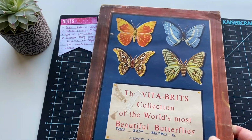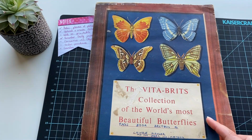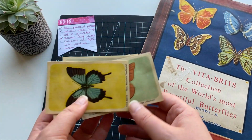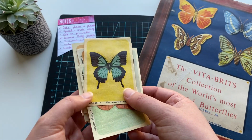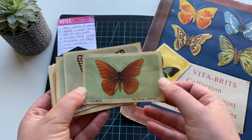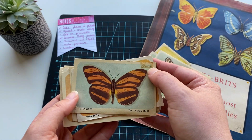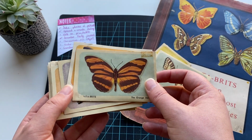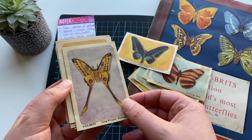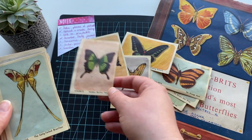So I managed to find this in a thrift store and it's amazing. This was the front cover of a booklet, and when you open it up, it was filled with loads of these amazing cards with butterflies on. So they are so old, you can see it just by looking at the cards, and it's got some sticky tape still there, so discoloration is visible on these cards, but I think they're really a treasure. And when I saw it, I immediately thought of making a printable.